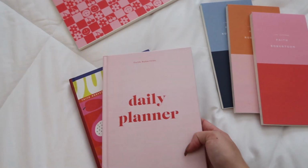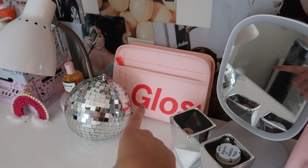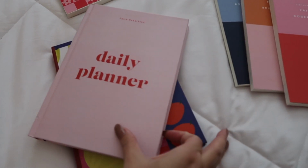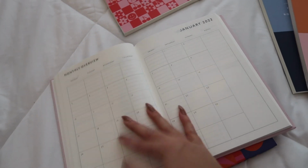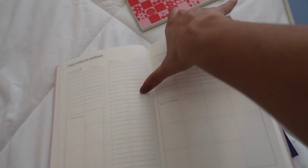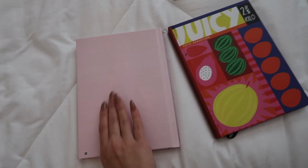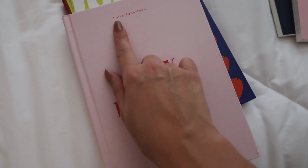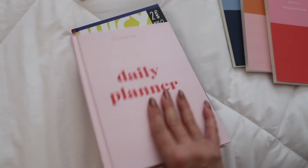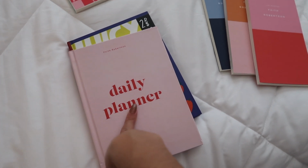This is my planner. Very simple and basic. The reason I picked this is because it matches my Glossier makeup bag, and I like the aesthetic of that. I use planners a lot. You have your basic months where you break down the month ahead and stuff you want to do. And if you want a weekly overview day by day, that is also in here. It's super cute and you can customize it with your name. You can also customize the name of the planner. This is the academic planner and that's what it used to say, but I just changed it to daily planner since I'm not in school anymore.